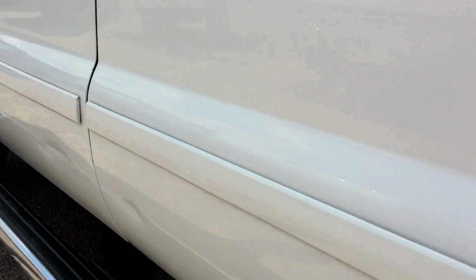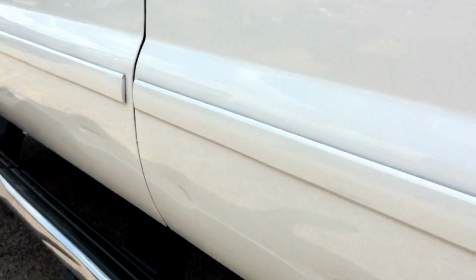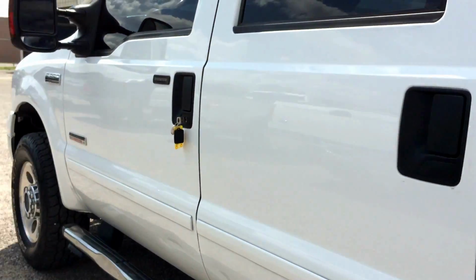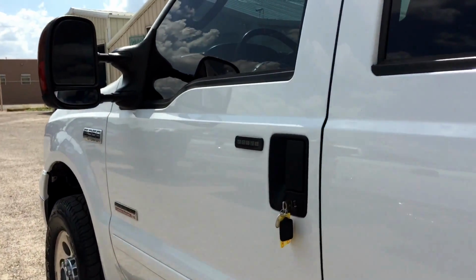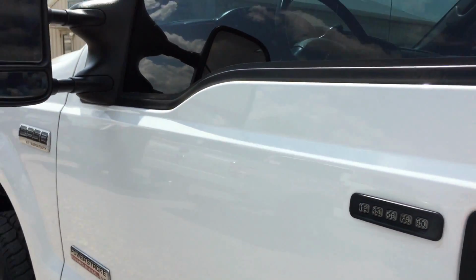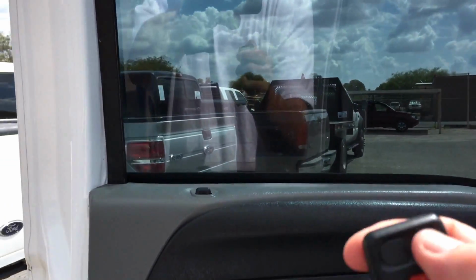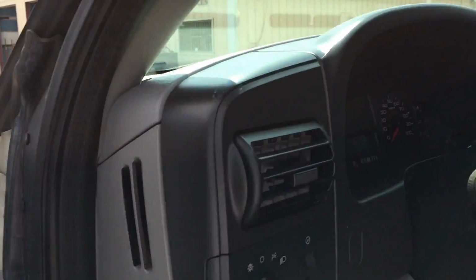See a couple dings here, like they bumped up against something right there. I mean, obviously this is a work truck, pretty nice work truck, but that's what most people are going to use it for. So cosmetics are probably not going to be the deal, but I'm still going to show you. There's the remote. I'm going to fire this thing up.